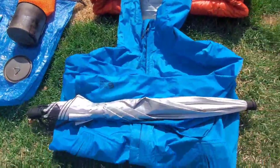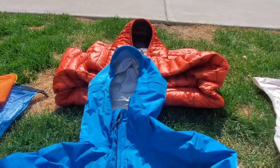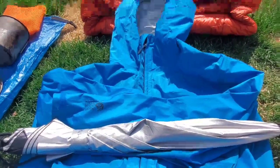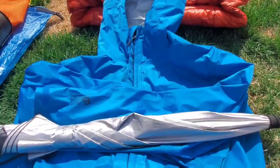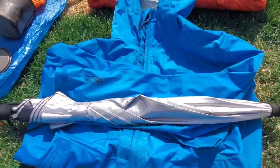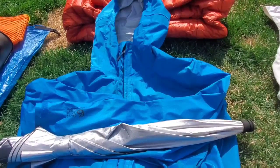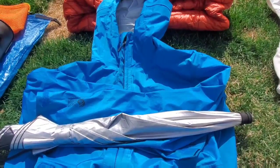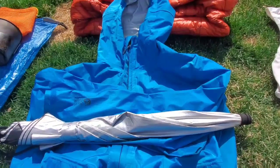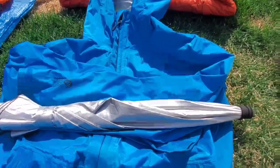For rain, I've got another, did I say Outdoor Research? That's Mountain Hardwear. This is also Mountain Hardwear, and I think it's the Acadia rain jacket. I like it because it's got hand pockets and pit zips, so that you can have some manual ventilation as well, because all of those things that say breathable, waterproof fabrics, it's not really true. As much as they try to make it true, it's not really true. So I really like that this has the manual pit zips.